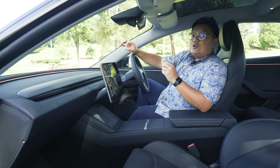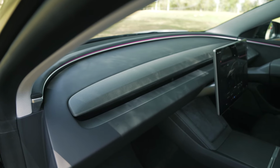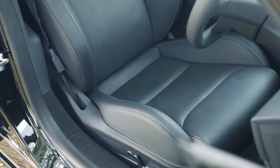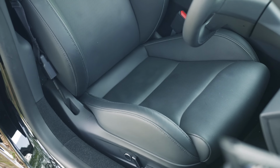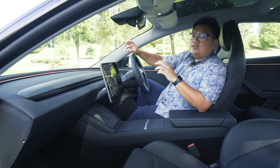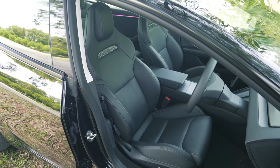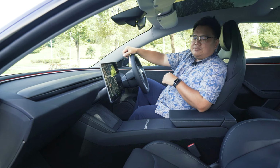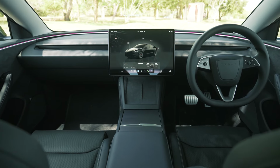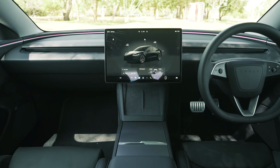Moving on to the interior, the only things that are unique to this Performance version is this carbon fiber trim up front and these new sport seats. Now the seats are very supportive, they hug you in all the right places, but in terms of comfort, I think I prefer the regular seats on the lower Highland facelift versions. And on this particular car, the driver's seat creaks a little bit in certain positions. That's not very good. The rest of the car though is exactly the same as all other Model 3 variants, which is a bit underwhelming.